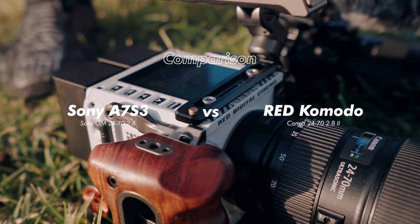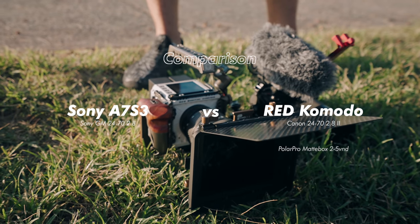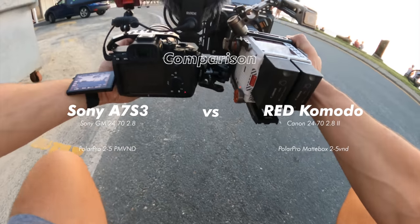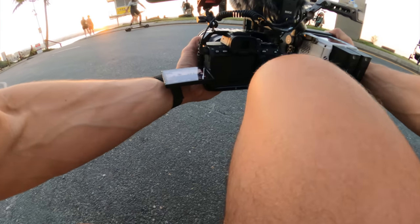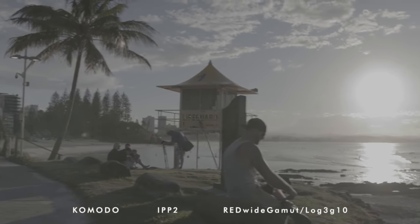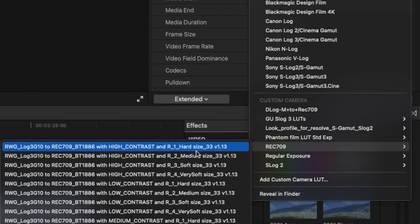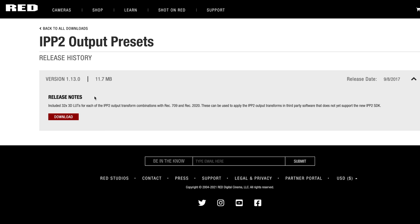and the Sony G Master 24-70 2.8. For the ND filters, I had the Matte Box from Polar Pro with the 2-5 VND on one side and the Polar Pro VND 2-5 on the other side. Both cameras were set to 5500 Kelvin, but I'll come back to this in a bit. Regarding the picture profile on the Komodo, I obviously used the R3D RAW IPP2. On the Sony, I used 10-bit 422 S-Log3 footage. In regards to the post-production and the look I use for the Komodo, this is the RED high contrast, very soft highlight roll-off LUT that you can find on the RED website.